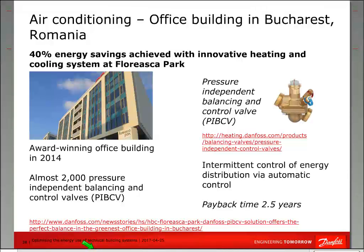So if we move further, there's a case from Romania, and it's an office building at Floreasca Park, and they achieved 40% energy saving with an innovative heating and cooling system. In addition, this building was award-winning in 2014 as the best office building of the year at the Central and Eastern European Quality Award. What does the heating and cooling system look like? The heating and cooling system is based on a ground-coupled closed-loop heat pump system using geothermal energy of the Earth as a free energy source.